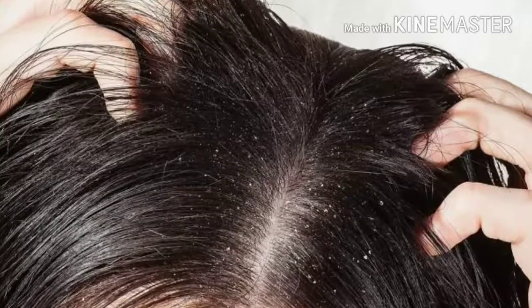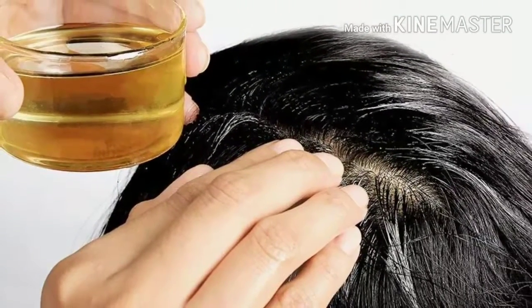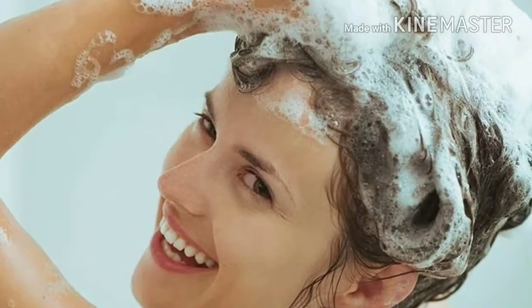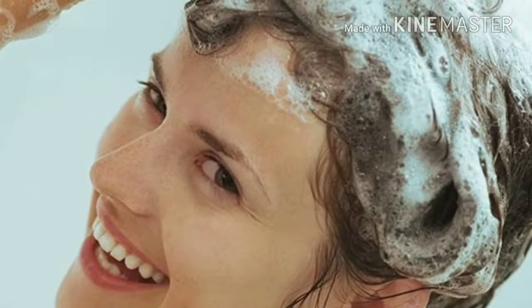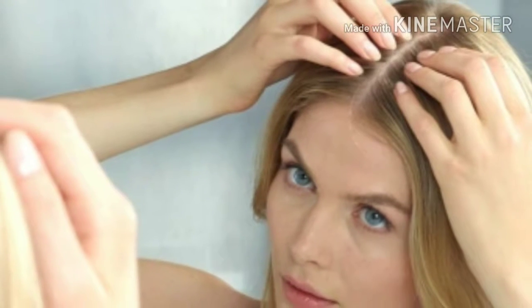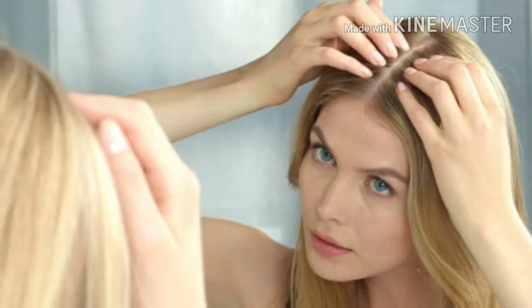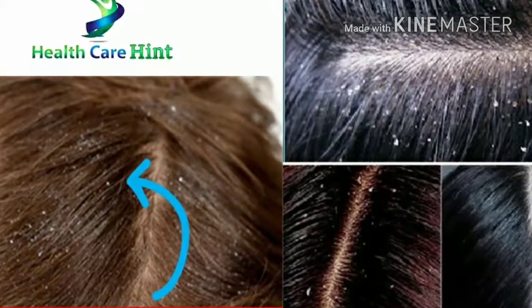Scalp dryness can be cured with regular use of extra virgin olive oil. It's also an effective natural moisturizer. So use this olive oil and get rid of dandruff easily. You can try this remedy twice a week to get good results. So guys, I think these 6 home remedies are very useful to you.